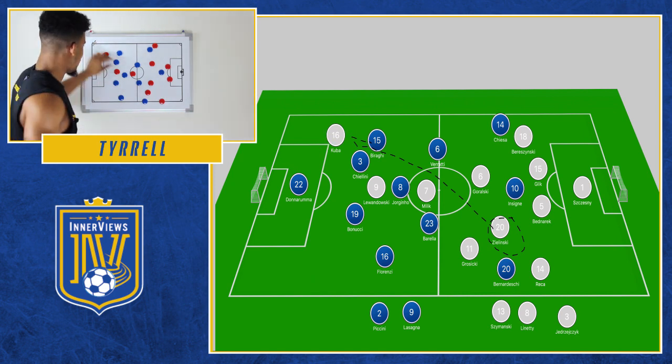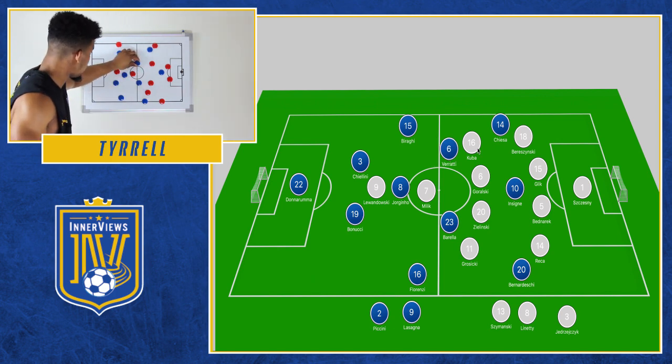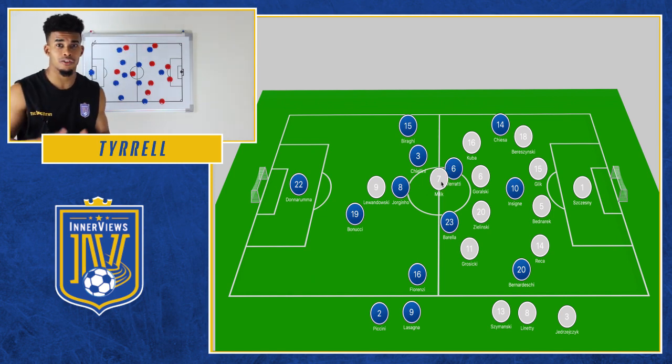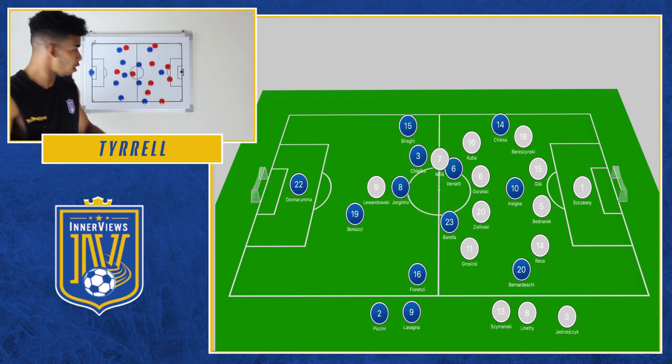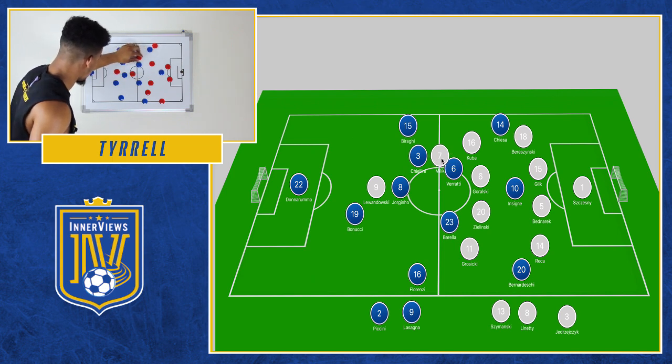Again, warning sign. Then we get to the mistakes that they make. Verratti on the ball. Simple back heel that he should play back to Chiellini. He ends up losing the ball here. And what we see is that Milik picks it up.